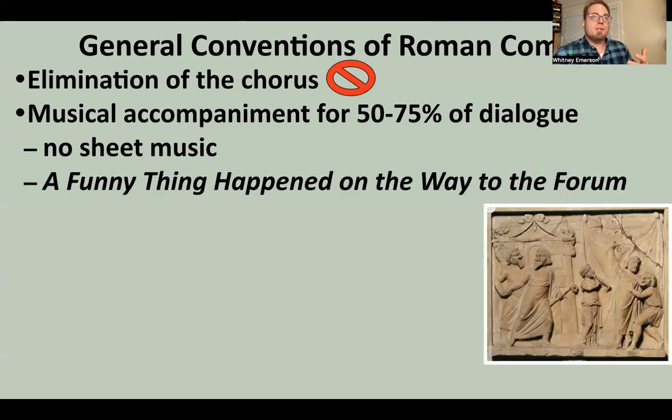But maybe the thought that these Roman comedies were all sung inspired Stephen Sondheim and his collaborators to write A Funny Thing Happened on the Way to the Forum, which sort of combines a lot of these Roman comedies together and presents them in a musical form.